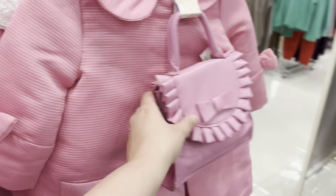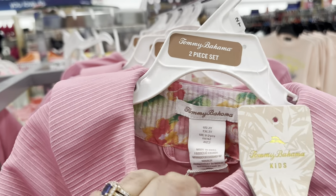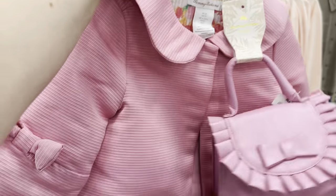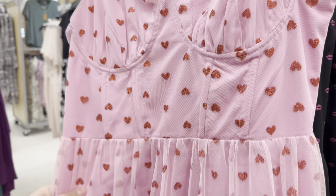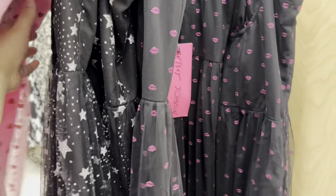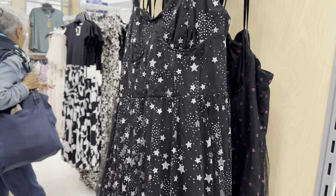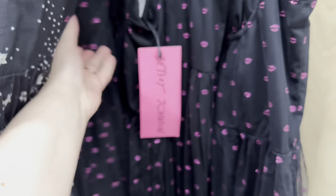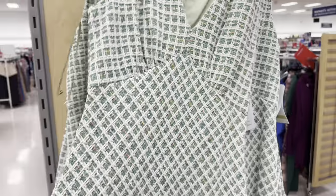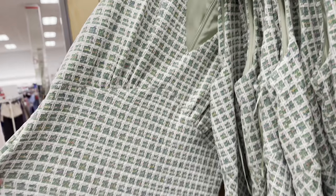This is really cute. This is Tommy Bahama. It's good quality. And the collar has a lining, and it brings a little bag. I'm not a fan of the bag, but very, very good quality jacket. This is cute. This has to be Betsy Johnson. Betsy. Oh, this one I love. I love star print. It's my favorite. And then they have little kisses. This is such a cute dress. I love it for St. Patrick's. It has a little peplum bottom. All right. So cute.